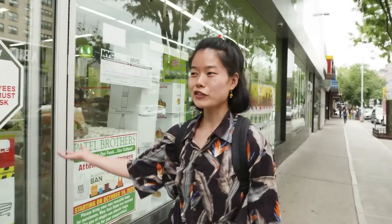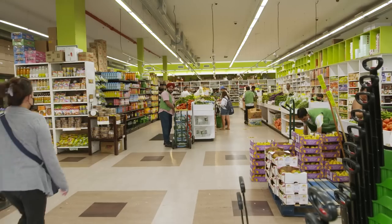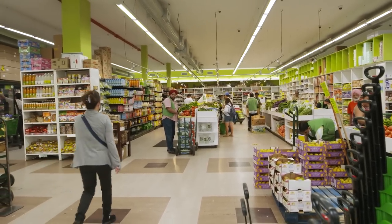This is my favorite grocery store in Jackson Heights. There's been a lot of questions about where I go shopping for Budget Eats. This is definitely one of them. It has all the spices you want, excellent prices on nuts and dried fruit, and lots of snacks that you won't find anywhere else. So if you're in the neighborhood, check out Patel Brothers.